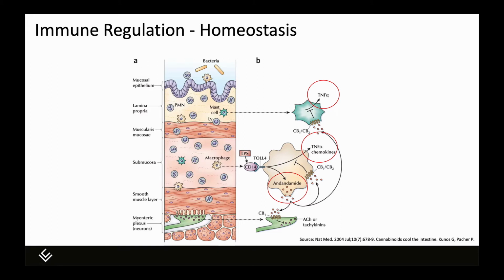Anandamide diffuses and activates CB1 and CB2 receptors on these white blood cells, and this causes a decrease in the production and secretion of these inflammatory chemicals. Now, this is an example of innate or non-specific immunity. In this model, supplementing with compounds that act like anandamide could be considered immune support. And by the way, this is not how CBD exerts its anti-inflammatory effects.